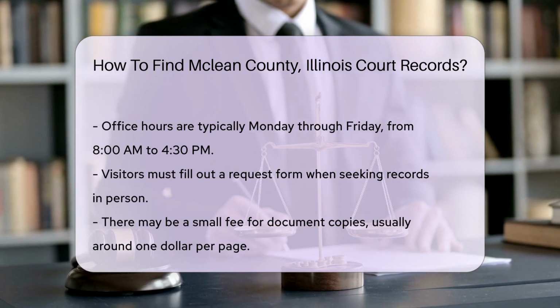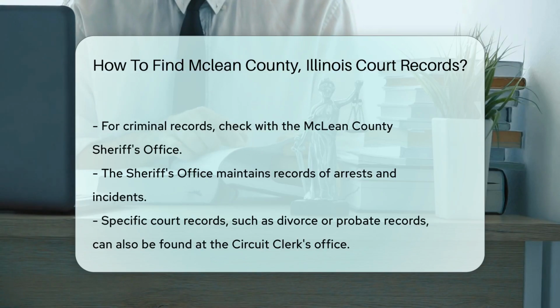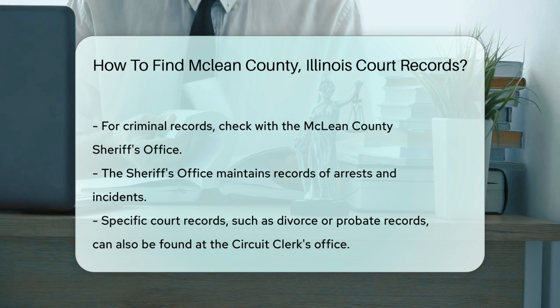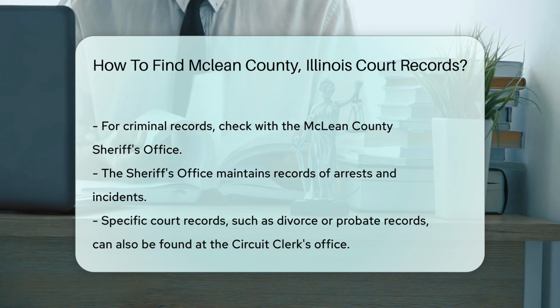For criminal records, you might also want to check with the McLean County Sheriff's Office. They maintain records of arrests and incidents. If you are looking for specific types of court records, like divorce or probate records, those can also be found at the Circuit Clerk's Office.